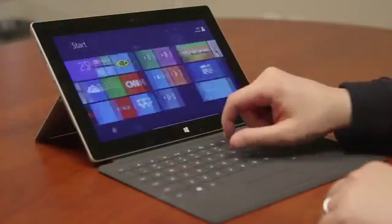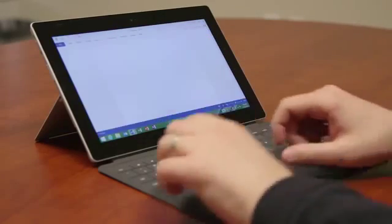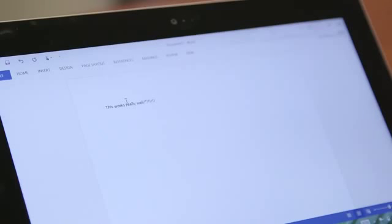But you can still access a desktop. The only thing you can do with it is run a full Microsoft Office suite, which now includes Outlook. So you have free access, right out of the box, to Word, PowerPoint, Excel, Outlook, and the rest of the Office suite, which is kind of nice. If you do a lot of typing or spreadsheets, or if you're a student, or you want something to watch videos on or do some heavy editing, this actually works pretty well.